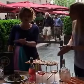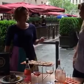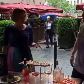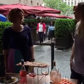So the easiest thing to do is add ice. You can also add sparkling water. Pellegrino, Perrier, added to rosé, it's just a spritzer. So you can spritz your rosé if it's not doing it for you.